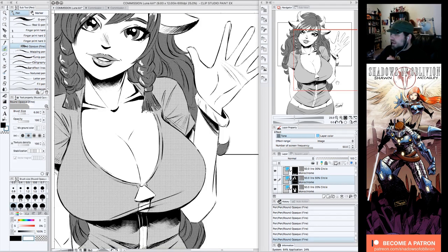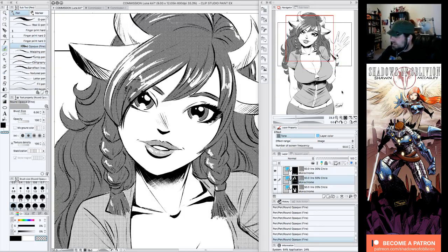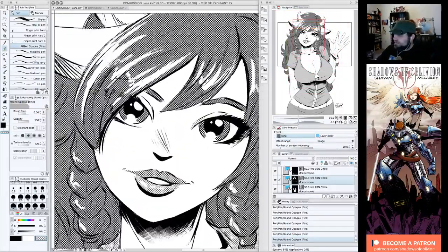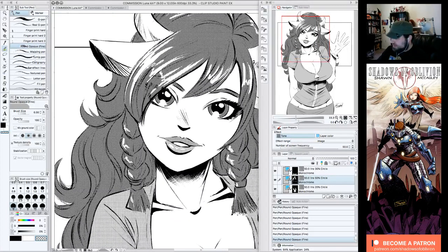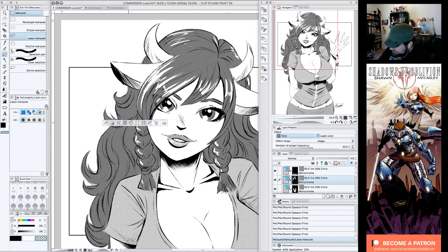So, I guess we can use this as a mini tutorial moment. When you're dealing with screen tones and you wanna combine them, you have to be very careful or else you're gonna get a really ugly look to your tones, because the dot patterns are gonna fight each other and you obviously don't want that. So I picked a dot pattern here for the hair. For the tone that I lay on top, I'm going to pick a line pattern. So, zoom up here a little.